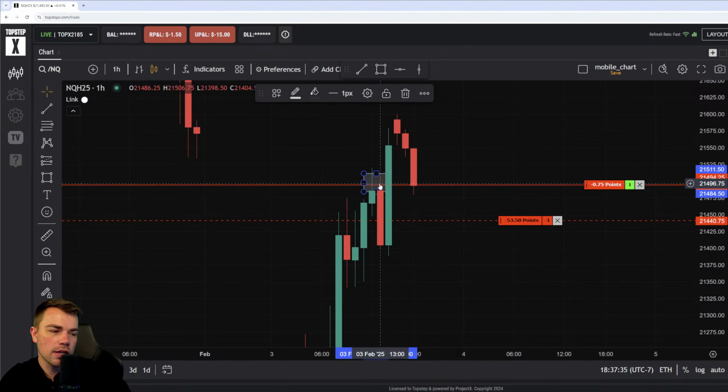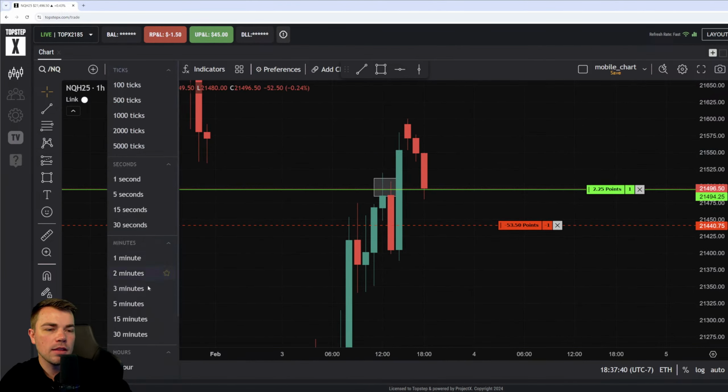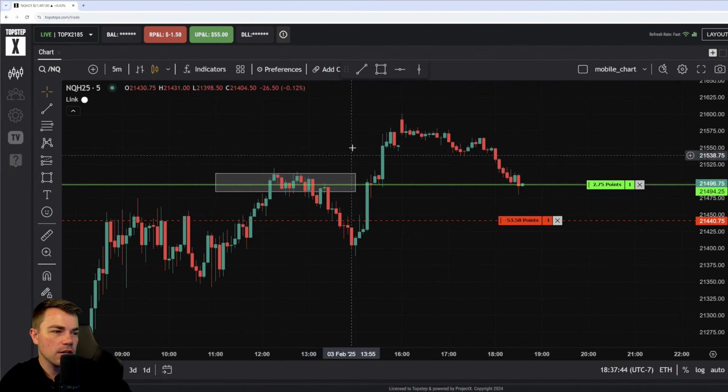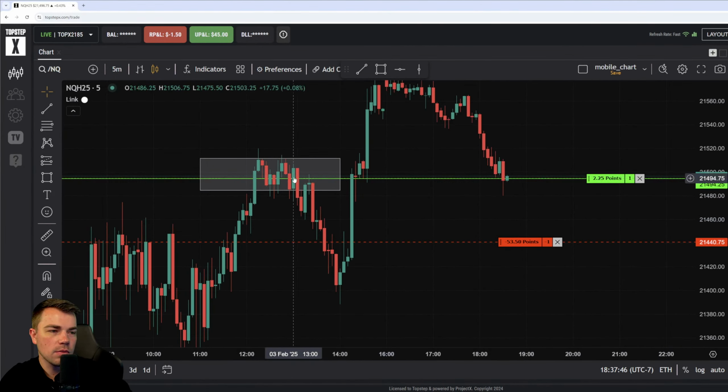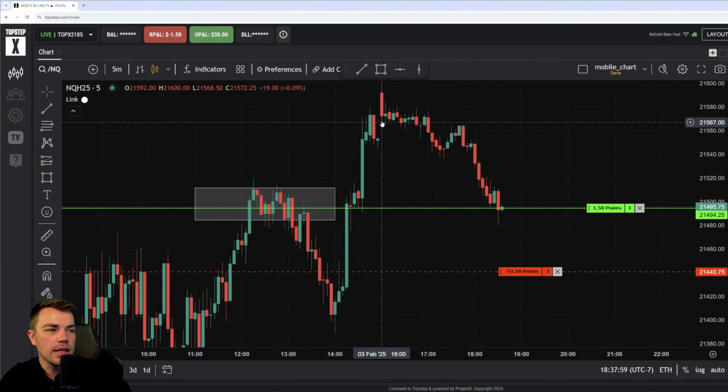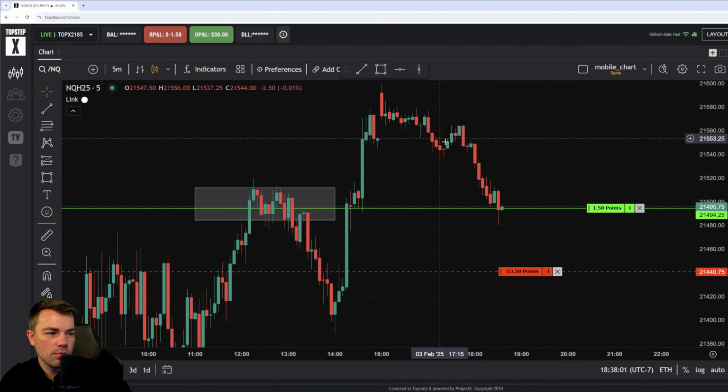This is lunch into power hour, and we had that nice rally to end the day. When I zoomed into this 5-minute chart, you could see what I was referring to. This was consolidation around lunchtime, and then we had a little bit of a sell-off. Then during power hour, we saw that big rally into the end of the day. Even after the close and after hours, we gapped up, and then from that gap, we started selling off.